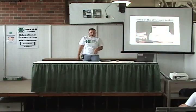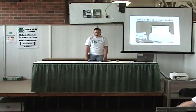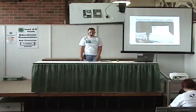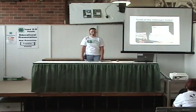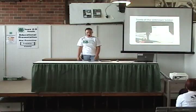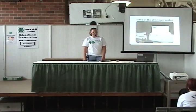The Tomb of the Unknown Soldier is located in Arlington Cemetery and overlooks Washington, D.C. Buried here are the remains of unknown soldiers from World War I, World War II, and Korea. This tomb is protected all day, every day by servicemen. No matter what the weather, they're out there.